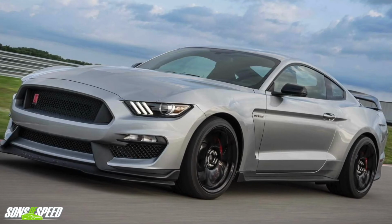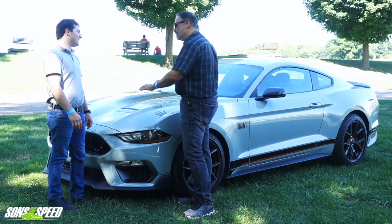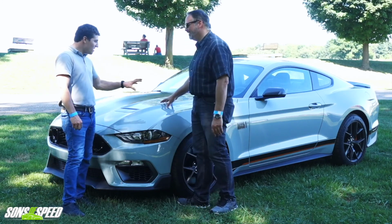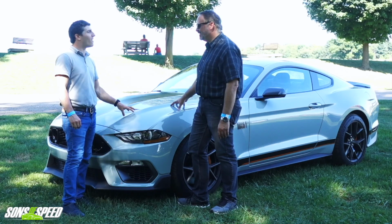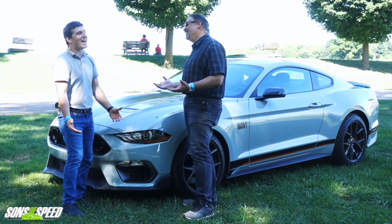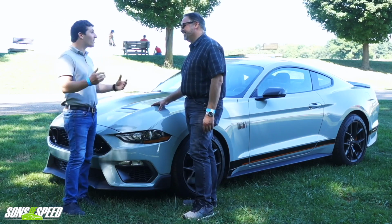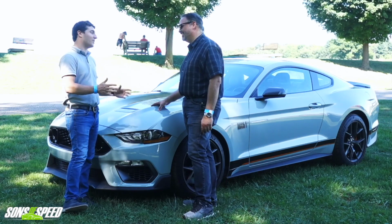Less horsepower, less torque. Okay, so the ultimate question: is this a suitable replacement for the GT350 and GT350R? Usually when manufacturers come out with the next car, it has more horsepower, more torque, and it's a predecessor to the last one. Well, this one's less. I know. So, it's still a great car. Don't get me wrong, it is a fantastic car. Is it a great replacement? Far-fetched. Good replacement for sure.